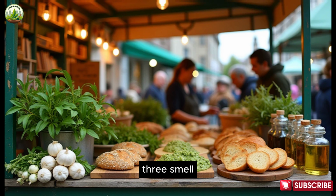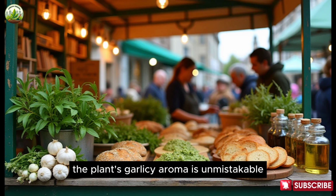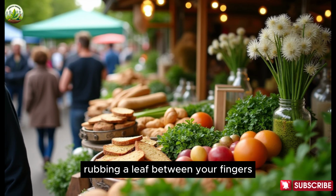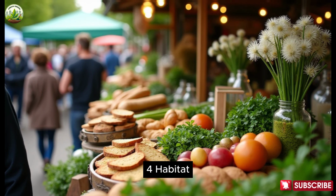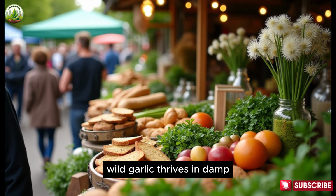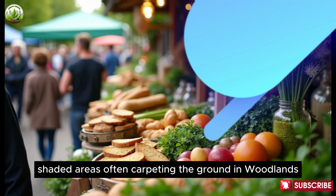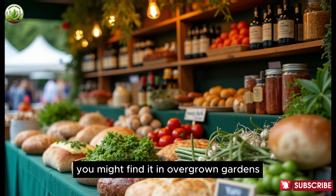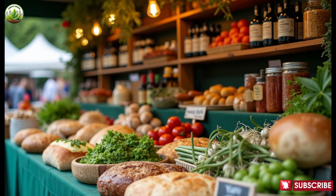3. Smell. Perhaps the most distinctive feature, the plant's garlicky aroma is unmistakable. Rubbing a leaf between your fingers should release this characteristic scent. 4. Habitat. Wild garlic thrives in damp, shaded areas, often carpeting the ground in woodlands, parks, and riverbanks. In urban settings, you might find it in overgrown gardens, along canal paths, or in untended patches of greenery.